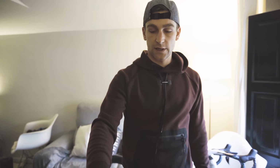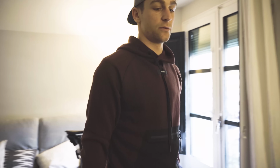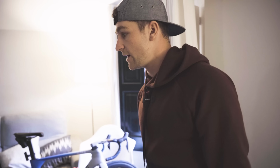Oh yeah, about the indoor training, I obviously use the Wahoo Kickr trainer, which I also brought here to training camp, Girona. I haven't used it yet here because the weather's just too good outside, luckily. Let's hope it stays like that, but in case it gets bad weather, I have it here.